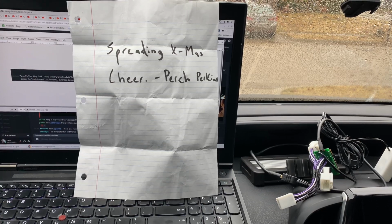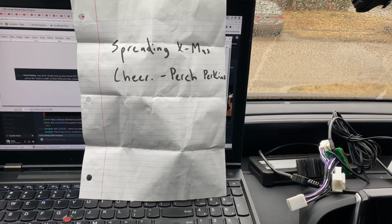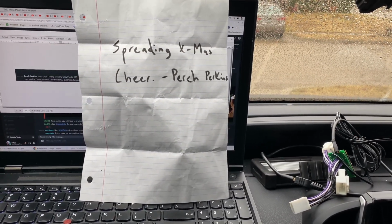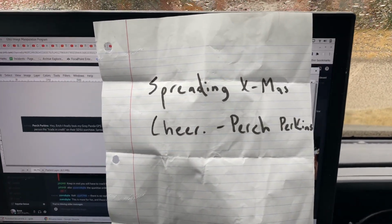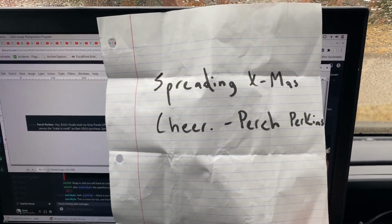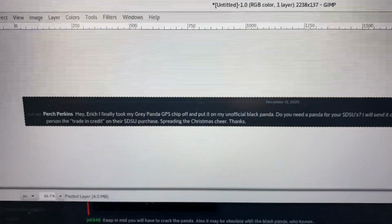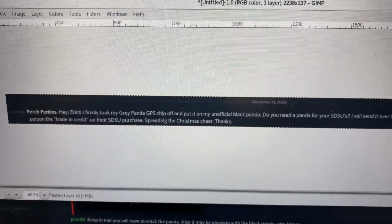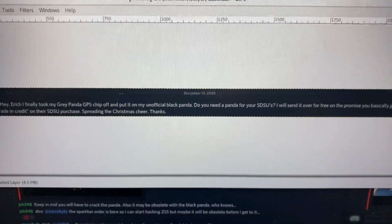I received an interesting package from a person whose username is Perch Perkins. You can see a letter that I received from him here, and it actually arrived a couple weeks late, in my opinion, thanks to the Postal Service. But he and I had talked earlier, and he said, "Hey, Eric, I finally took my gray Panda GPS chip off and put it in my unofficial black Panda."